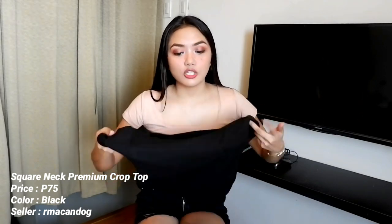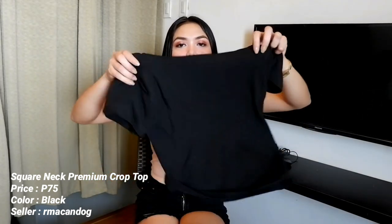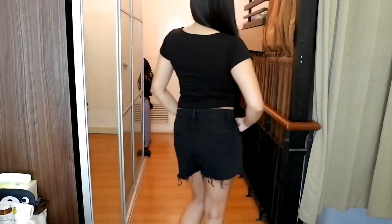So, dahil nga guys, nagustuhan ko tong shirt na to. So, bumili ako ng isa pang color. Same lang siya ng design. So, ito siya. Black naman. Personally, gustong-gusto ko yung mga black na shirts. Kasi kahit saan ko sila i-partner, sobrang dali lang. As in, marami silang binabagayan. Hindi mawawala ang black kapag bumibili ako ng mga shirt or mga sando, ganyan.